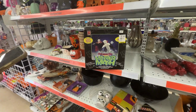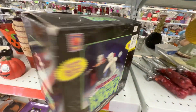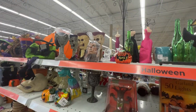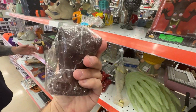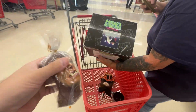So this is the brand we're always looking for, Gemmy. This is a singing trio Monster Mash, $7.49, so a little cheaper than that Lemax set, and this should get us about $30 plus shipping. I was originally going to get this, but we ended up doing so well that I just put this back, but this was neat. I probably should have got it. I just have a lot of other stuff to post, so stay tuned.